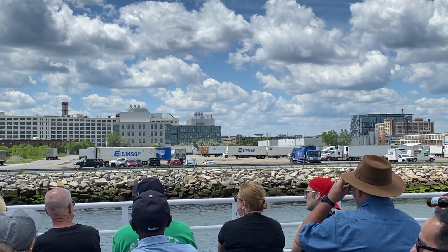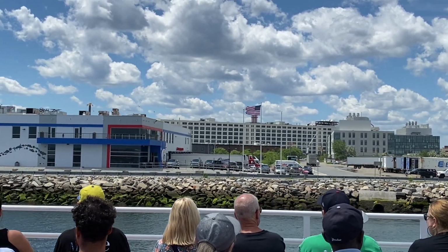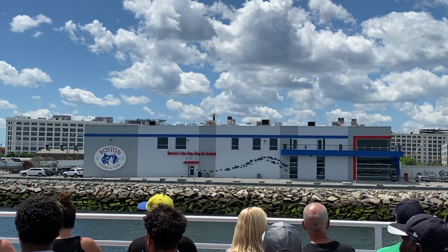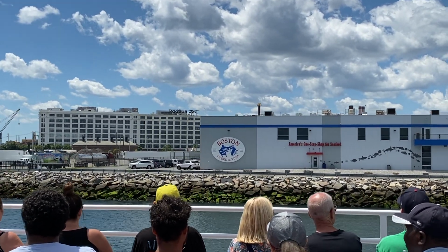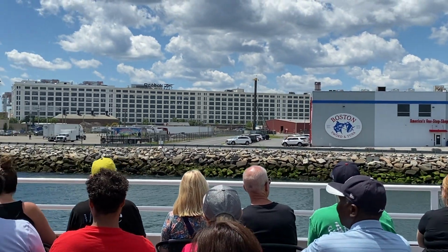So these tunnels were built as a part of the Big Dig construction project. The point of the Big Dig was to take the highways that were on stilts and bridges around the city and put them underwater in tunnels to make Boston itself more beautiful and more spacious. It accomplished what it needed to do in the end. It did. But it took way too long and it cost a lot more money than anyone was expecting.